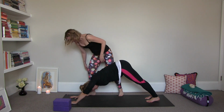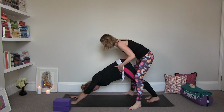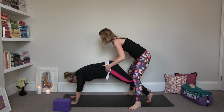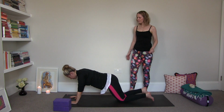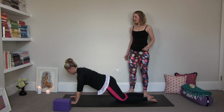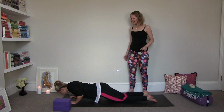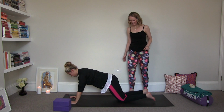And then stay with the breath. Feel yourself fully inhaling, completely exhaling. And then inhale it into a plank pose. Beautiful. And then exhale, lower the knees to the floor and lower halfway down and push yourself back up. Lower halfway down, push yourself back up. And one more time, lower halfway down and push yourself back up. Beautiful. And exhale it to downward facing dog.